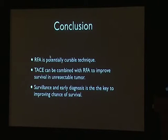So overall, what I'd like to say is RFA is definitely a potentially curable technique in early stage disease where surgery is not feasible. It can be combined with TACE in advanced disease, and surveillance and early diagnosis are the key to improving the clinical chances of survival in this group of patients.